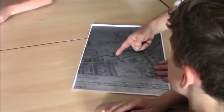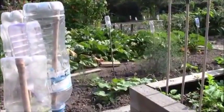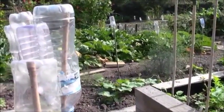Yeah, it's slightly changed shape, but that is Growing Together allotments. So it's been allotments since, well, before the war. Yeah, Ron and I are very good friends.